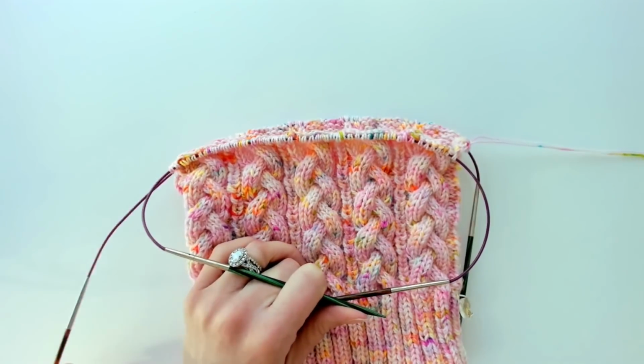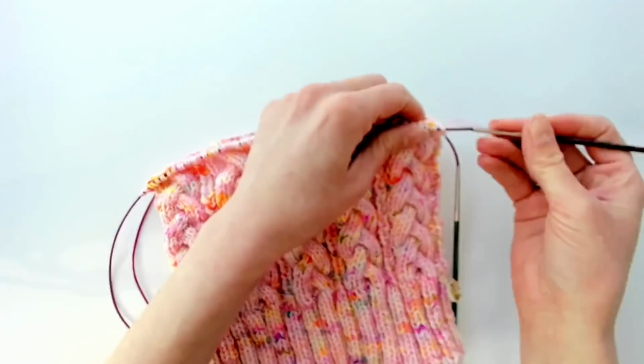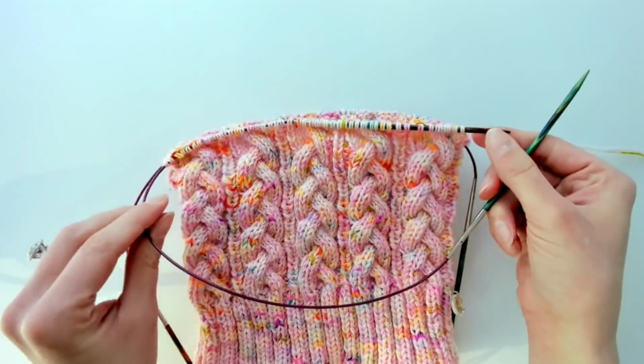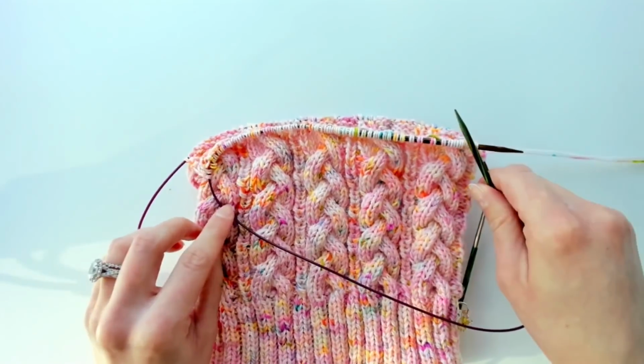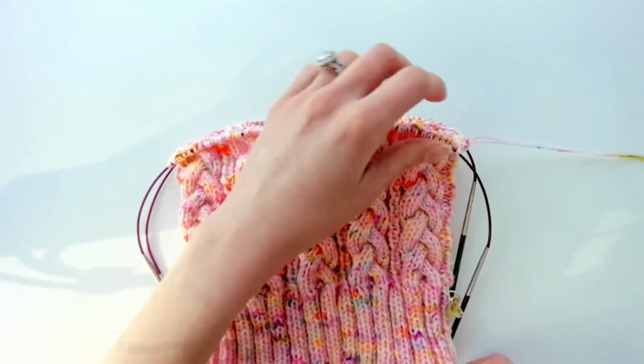It's always just using one set of needles at a time. So again, I would just slide that set of needles onto the stitches, bring it around, it's the same needle, and work across the next half. I love this method. It's really, really great.